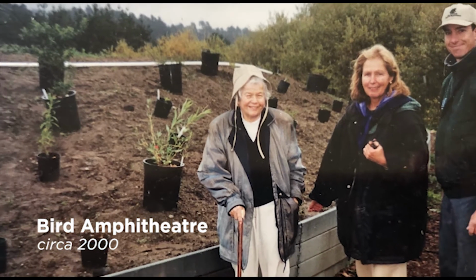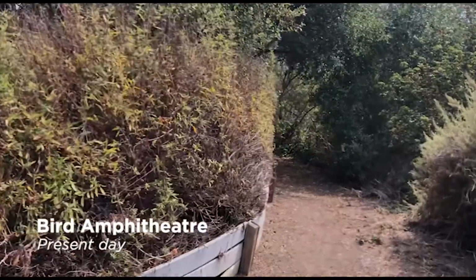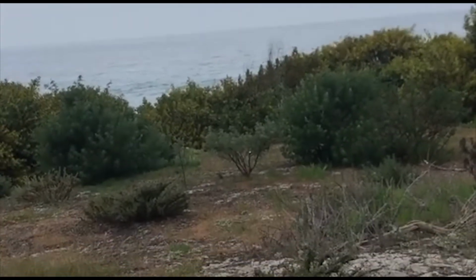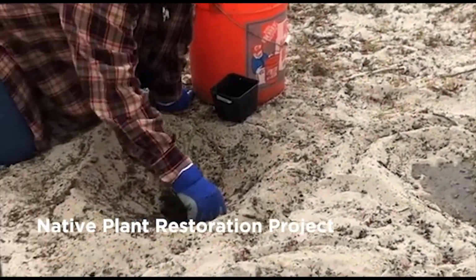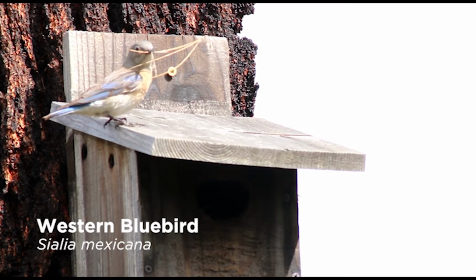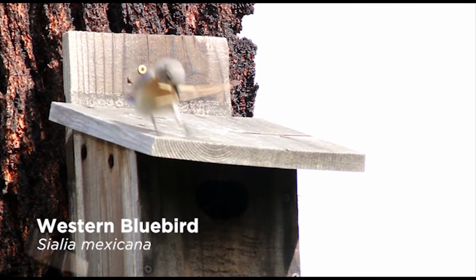At MEarth, we were able to transform an empty lot to a flourishing biodiverse ecosystem. You too can do your part to support native bird species and in turn, your local ecosystem. Whether you live in a city, a suburb, or in the country, there is always something you can do to support the birds around you.